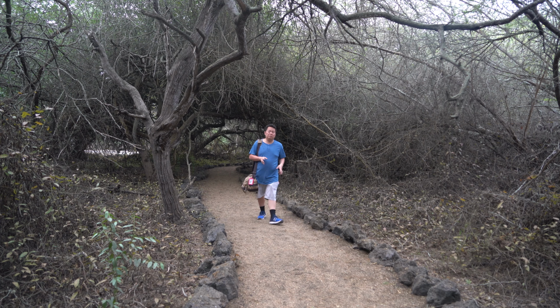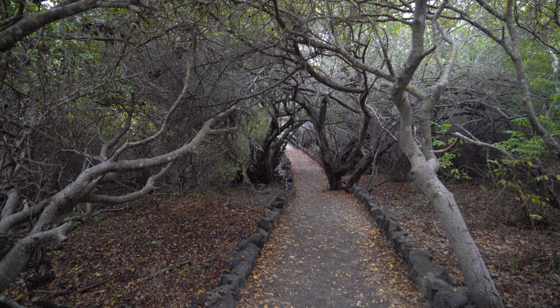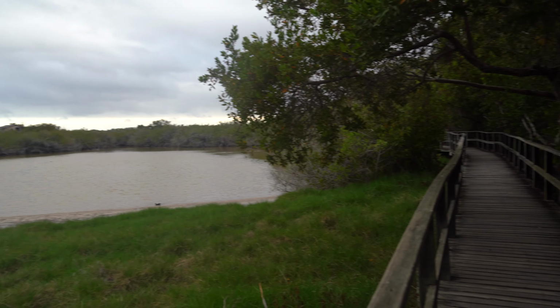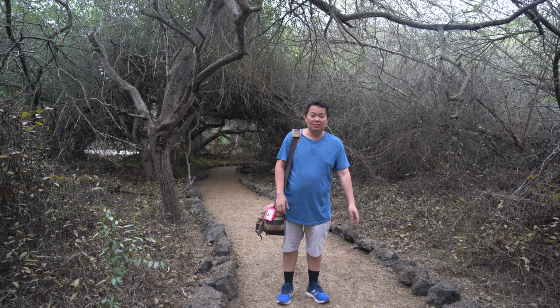Right beside the tortoise breeding center, there's this trail right here, and what they say is it will lead you to a flamingo lagoon. So I'm gonna go and check this out. I hope it's impressive.